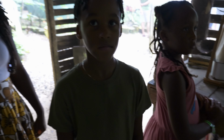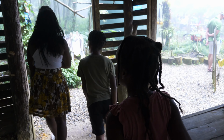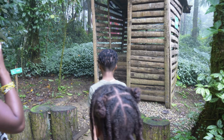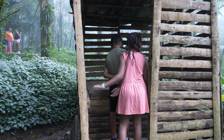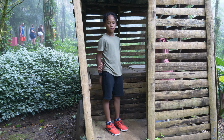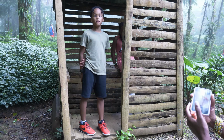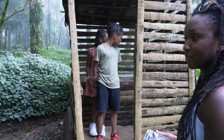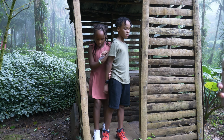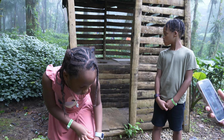You want to see the bathroom? I'll go out there. Go use the bathroom. That's the bathroom. Imagine you wake up in the middle of the night, you gotta use the bathroom, you gotta come outside and go sit down there. Is this where the people used to live? Yeah. Spiderwebs. Some people still live out in the jungle, in the mountains, and live like this.